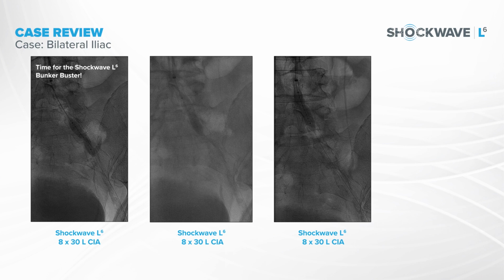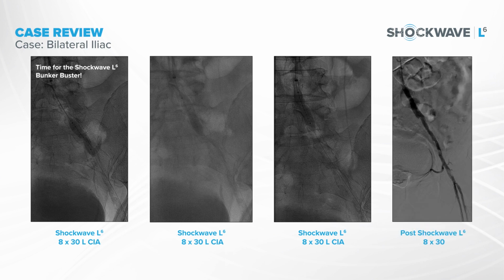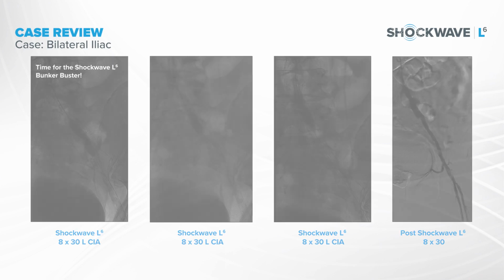You know, in golf, they always talk about let the club do the work. And with IVL, let the L6 do the work. Just sit there and be patient and treat it with an adequate number of pulses. You can see that we had a nice release of the waist on the balloon, and we were able to get a full expansion of that area, and a very nice result after adjunctive treatment with the bunker buster.